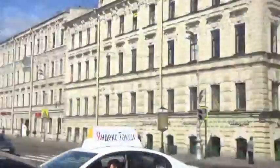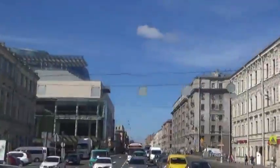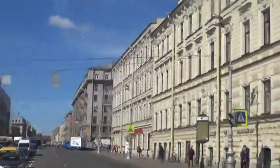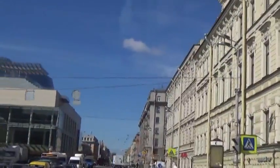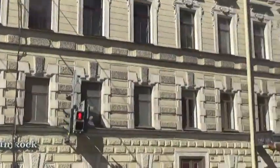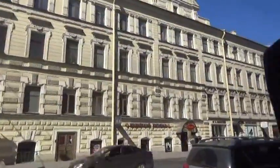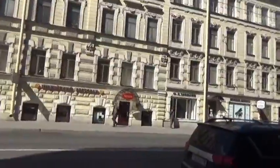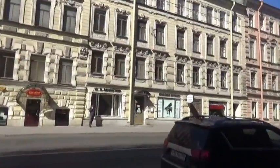On the left you will see right behind the Mariinsky Theater the modern building. This is the so-called second stage of the Mariinsky Theater. Well, this is actually an absolutely new modern building. It was constructed just a couple of years ago and finished, by the special design of a Japanese architect.